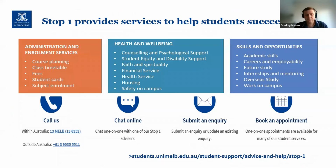Now, I will quickly talk about Stop One. Stop One is the student service center. That's where you would go to get all your student support. It's important to note that all study abroad exchange students have access to the exact same services and facilities that full degree students have access to. Everything that you can see here on the screen, you'll be able to walk into Stop One and get assistance with.